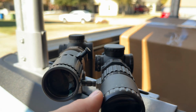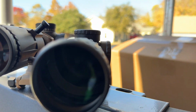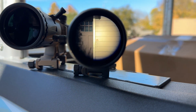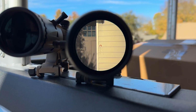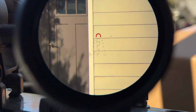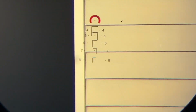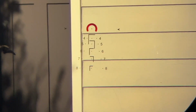So let's go ahead and check out the Arken 8X. This is going to be even harder because as you zoom in magnification, the eye box does get smaller. So there's your 8X right there. There's your kill box reticle. Oh, and there's a guy who doesn't know I'm aiming at him with the scope. These aren't on guns, so he's fine. So there's your kill box right there.